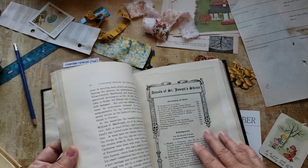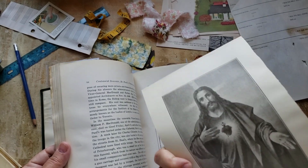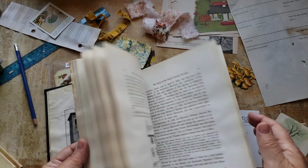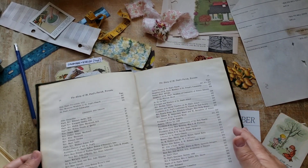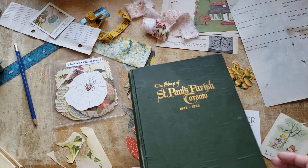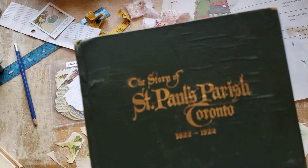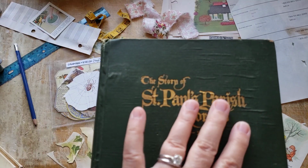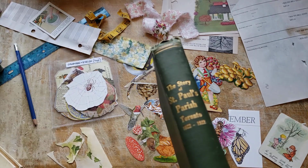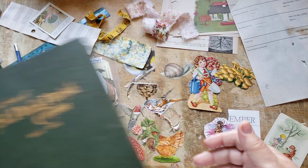And St. Joseph's Shrine. Oh my. Well, I just love this kind of book. So they make very interesting journals. I love how wrinkly this cover is. I don't know if you can see. It wasn't the most well-made book, but I love this. The font right on the cover, the gold font. And I think that makes a nice sized journal.